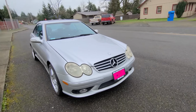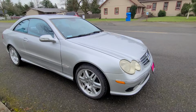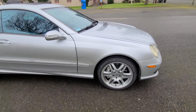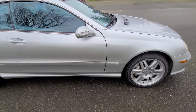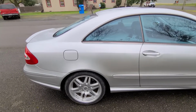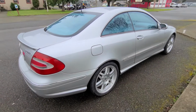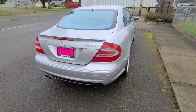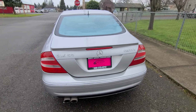Front fascia looks good. It's got the fog lights down below. Really super nice. It's got Brabus wheels. It does have a little bit of road rash on the wheels, but plenty of rubber on them. It's got the sill plates that are Brabus. It's got the engine. This is not a clone by any means. It even has the plate that shows that it's a Brabus edition.